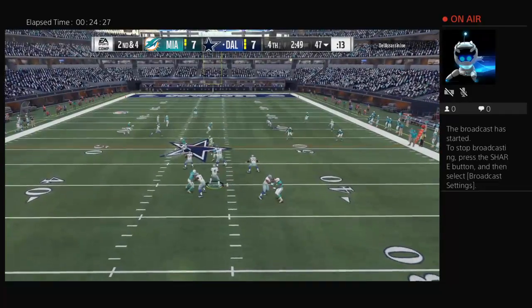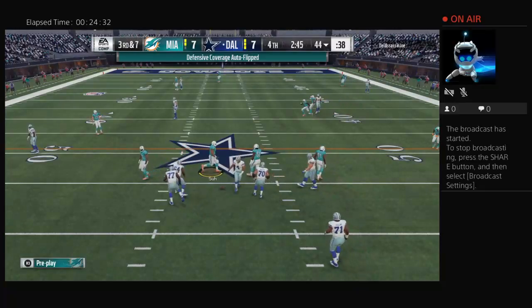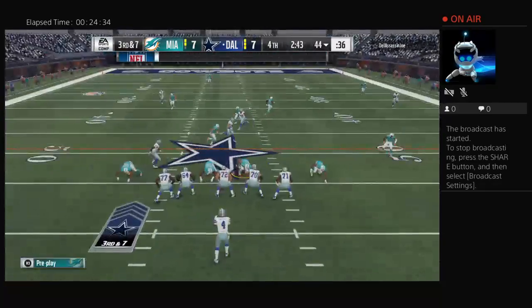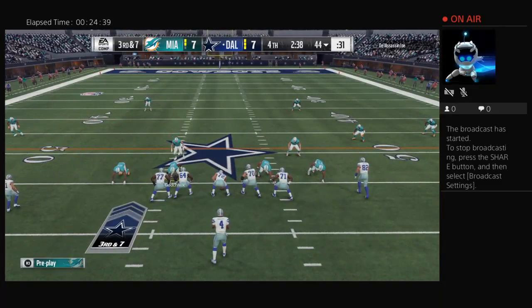They'll try to throw now. Prescott. Pressure, and he's going to be taken down. They sack him back right around the 44. Andre Branch able to use that strength and get him for a loss of 2.